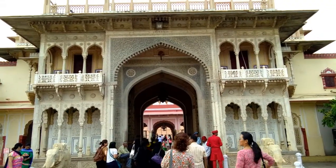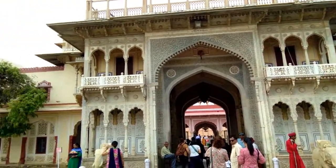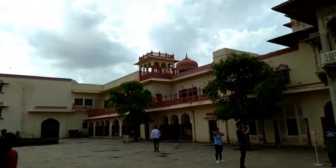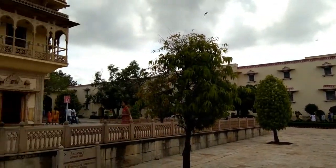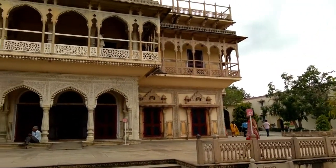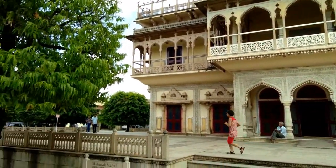Here inside City Palace, some very nice design here. I mean, if you're an architecture student, you'd probably understand this even better, but I can just say there's a lot of work done.